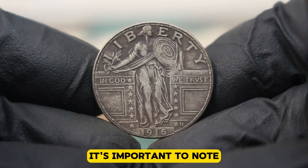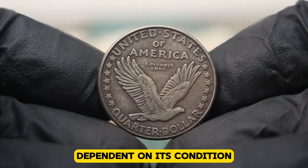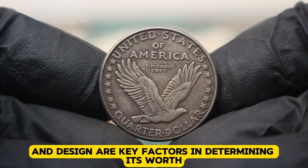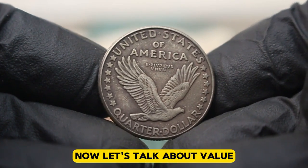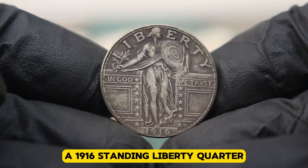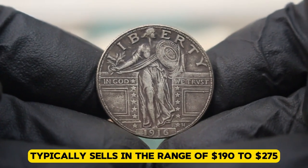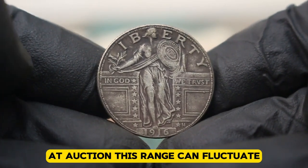However, it's important to note that this coin's value isn't solely dependent on its condition. Its historical significance, rarity, and design are key factors in determining its worth. Now, let's talk about value. A 1916 Standing Liberty Quarter in black color shade and dirty condition typically sells in the range of $190 to $275 at auction.